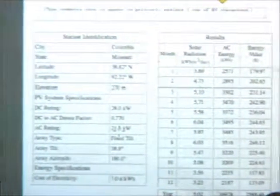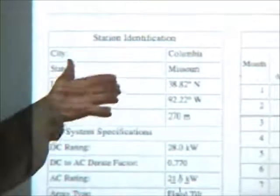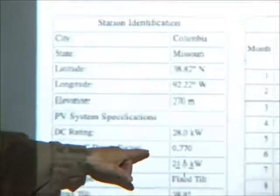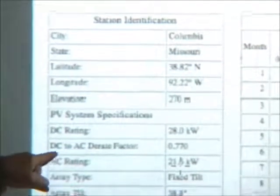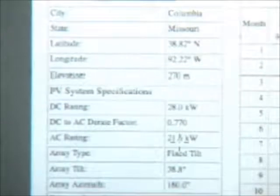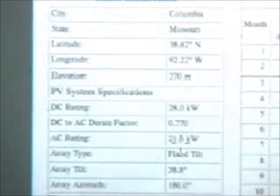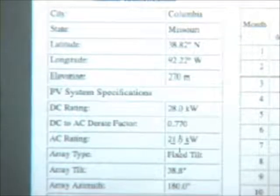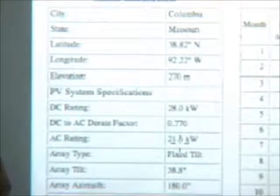I don't know if you can read it, but let me just walk you through it. Columbia is one of the locations that they have a full set of weather data for, and they give the latitude and longitude of that location plus the elevation above sea level. The DC rating I input, I said, let's give it 28 kW of rating. And then the software does a derate factor and said, okay, you're putting in 28 kW of solar panels. How much energy is lost in going from the direct current of the solar panels to the grid output, the alternating current that will be delivered to the customer?